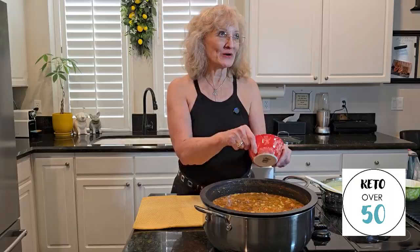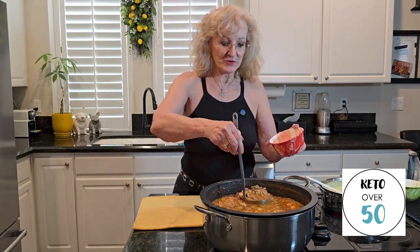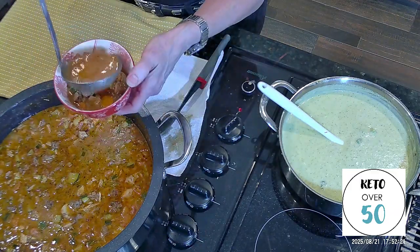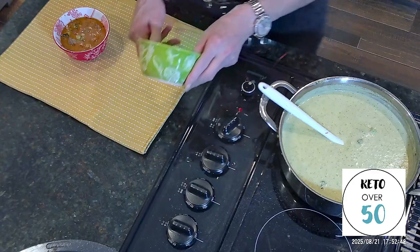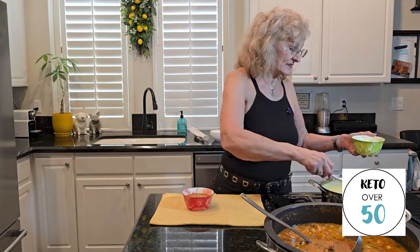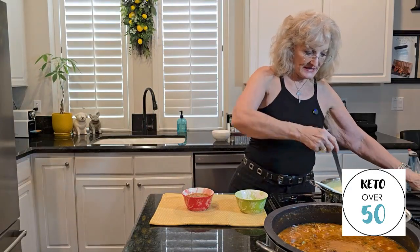What do you think? Okay, so I got a red bowl. I have about 8 of these, and I'm going to put some of the meat soup in it. I want a big piece of chicken and ground beef in here and a little bit of stock. I also added a little bit of bamboo flour in this one because I just wanted it to thicken up a little bit. And then I have my green bowl for my broccoli cheddar, so I don't get confused. I have it all color coded. Okay, that's not going to work. I need my ladle. Didn't want to cross-contaminate anything. So I've got my ladle here.